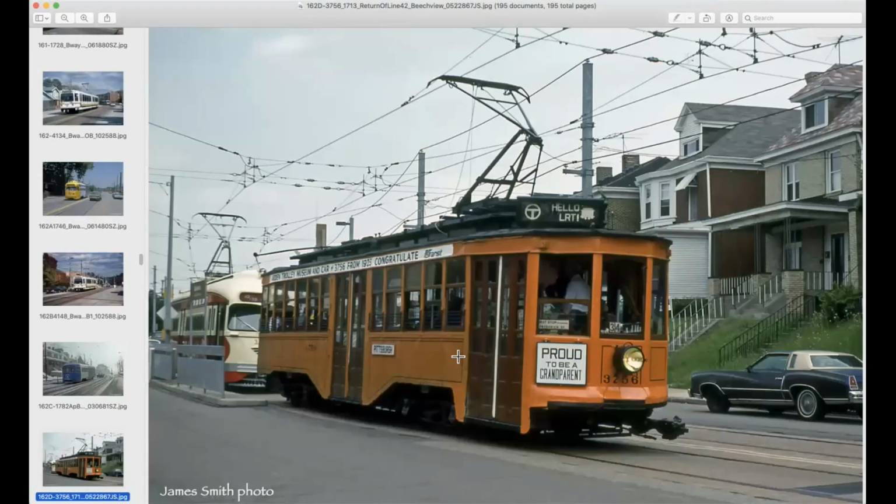And now this shot is just below Pauline at the Beachview stop, which is no longer used. This is a shot taken on the first day of the return of rail service to Beachview, Mount Lebanon. And they brought 3756 from the Pennsylvania Trolley Museum, put a paragraph on it, and ran it to celebrate the life of the Broadway Beachview line. It's a Jones car.